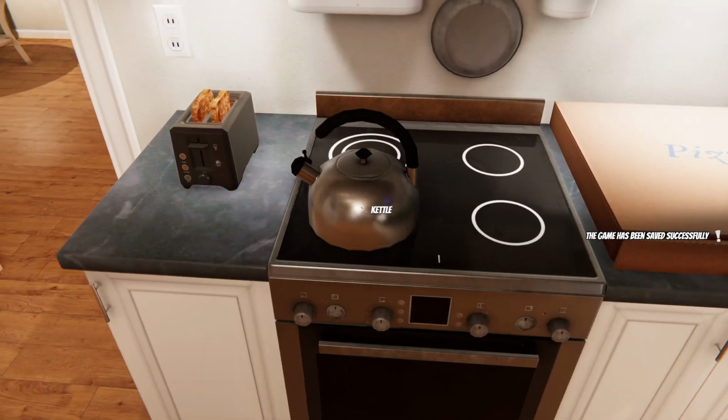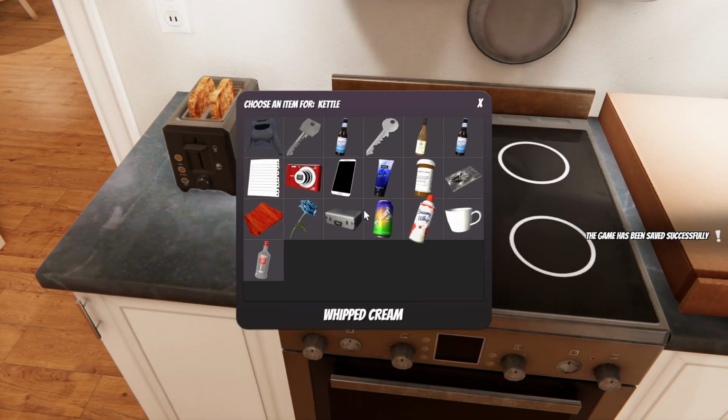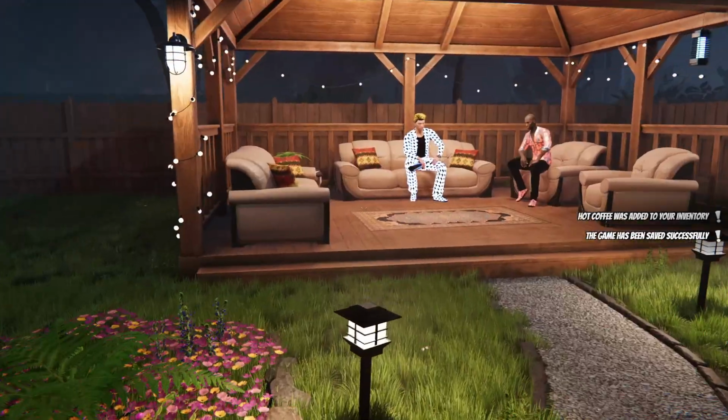When the coffee is done, turn the stove off. Use the kettle on the empty cup. Now, go talk to Patrick.